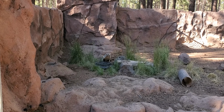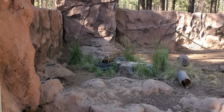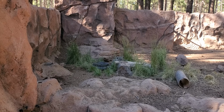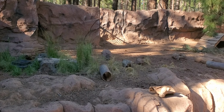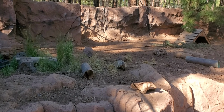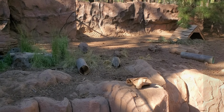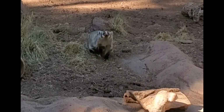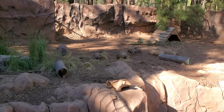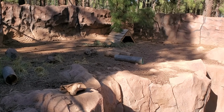Okay guys, this is a fan favorite for me. This was one of my favorite parts. I was so excited. This was my first time seeing a badger. You guys, look at it. It's so freaking adorable. It kind of flattens like a little anteater, but it's got that cute freaking face and it runs like a little puppy with short legs. You guys, I was in love.